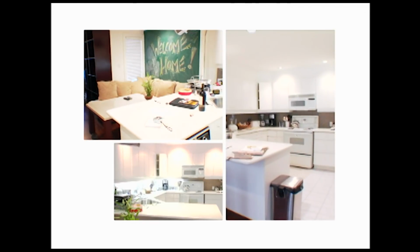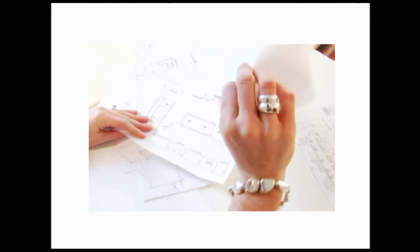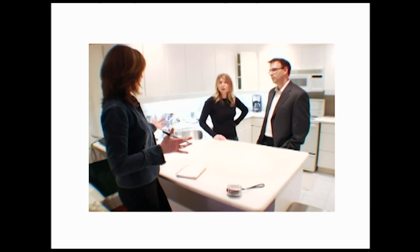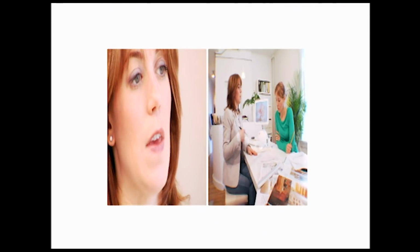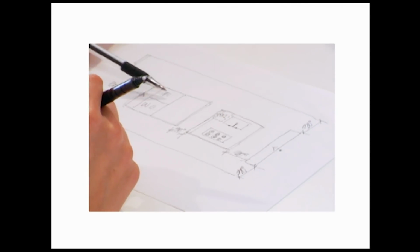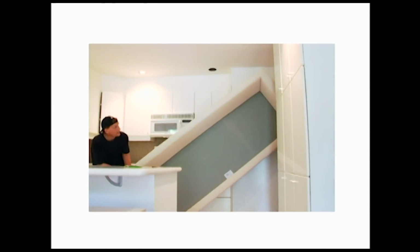Jennifer and Roger want a new open concept kitchen. Off the bat, we get mired in floor plans. It's gonna be, frankly, tricky to figure out this layout. The key is figuring out the layout first, and then all the decorative, the impact, the wow factor can come after. Plans have been finalized. Jennifer and Roger have moved out. Now the fun part, demolition.